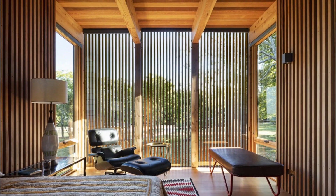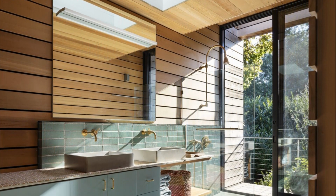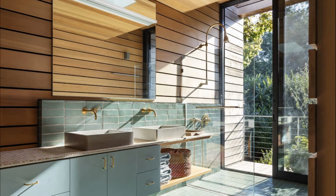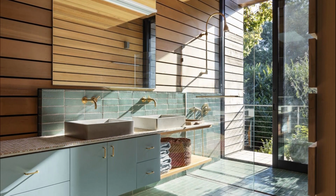This was a house that demanded craftsmanship, and its success owes much to the contractor who understood wood so well. Here's a look at the plan.